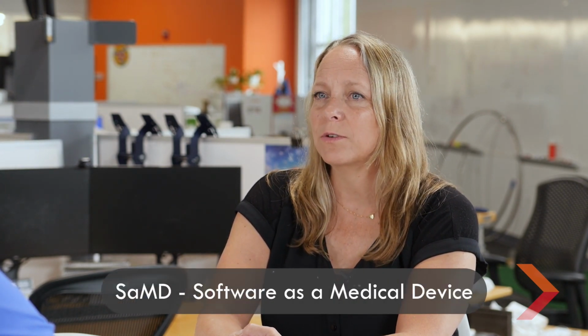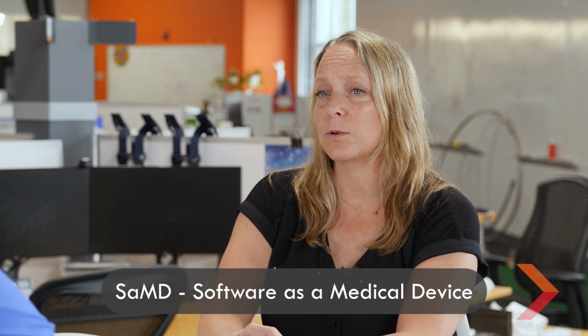SaMD is software that functions as a medical device on its own. It doesn't need to be part of any hardware medical device to serve its intended medical purpose. Examples include mobile health apps, software that analyzes medical images, or any standalone software used for diagnosing or treating conditions. So it operates independently. That makes sense.